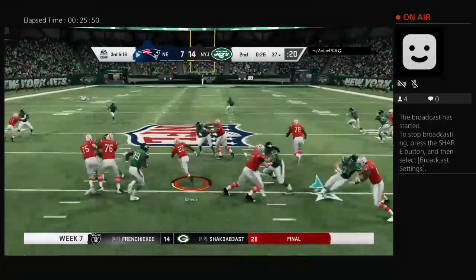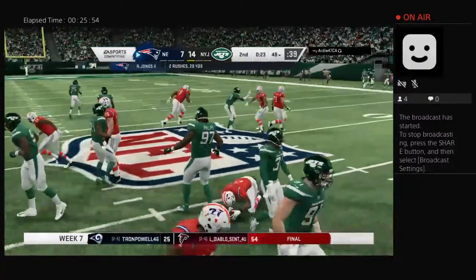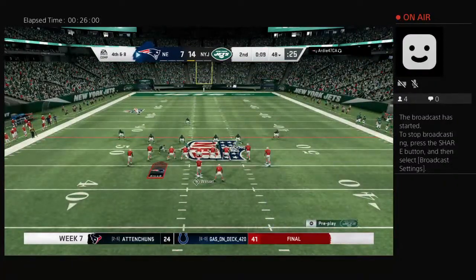On 3rd down, here's Jones. And he gets us to the 48, but no further. Well short of the line to gain. They do get 10 back, but still a ways to go on 4th.